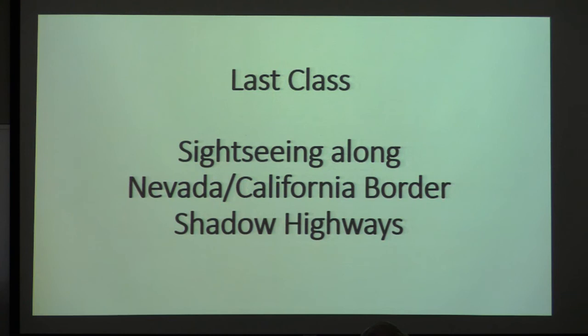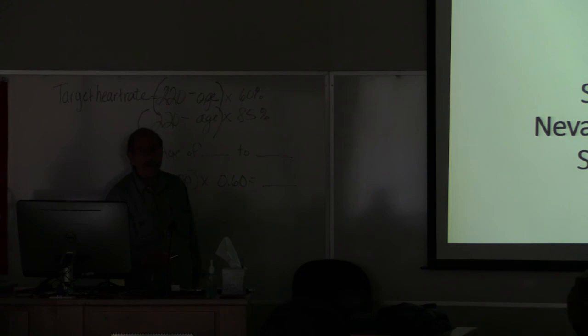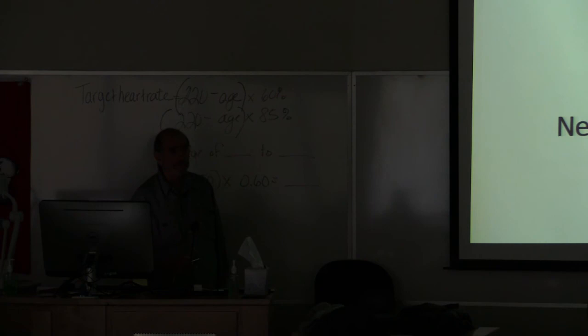Is anyone interested in learning how to extract GPS coordinates from their smartphone photos? Okay, maybe I'll cover that at the end of next class. And those of you who are not interested, feel free to leave. So, okay. One more class.